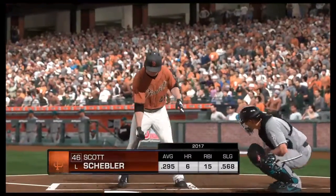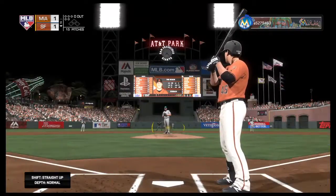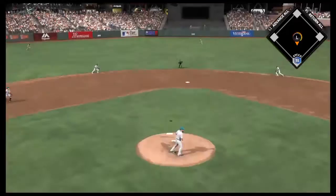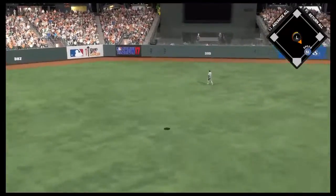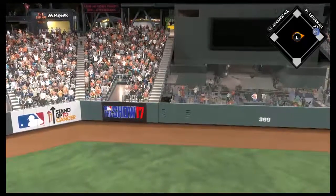And that brings up Scott Schebler. He's got that average up over the 290 mark to begin play. Here comes the first pitch. A swing and a drive to center field. That one's got a chance. Looking up is Yelich. Gone to lead off the inning.